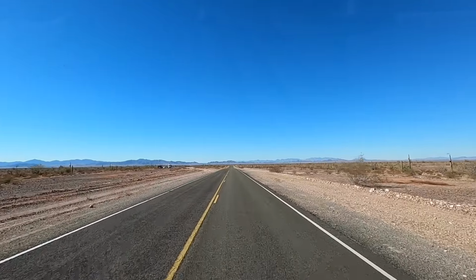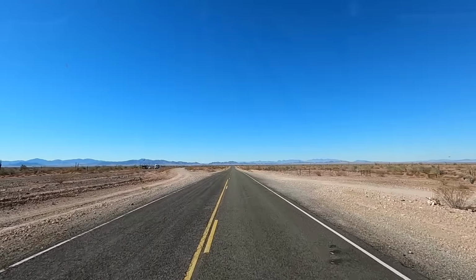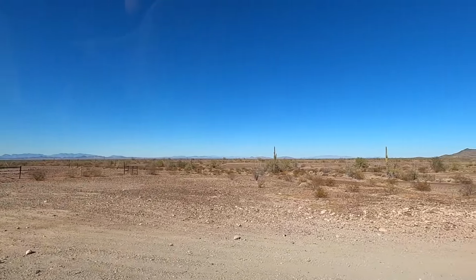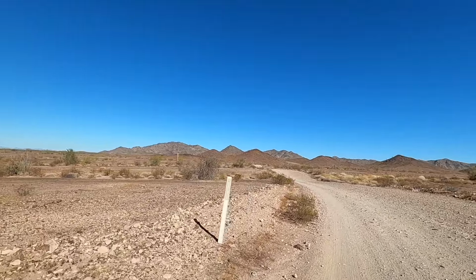Okay, I think this is it here. Now that dirt road to the left, that'll take you back to Quartzsite. I've taken that in a buggy before. Yep, there's the fenced area. Okay, here we are. We made it.